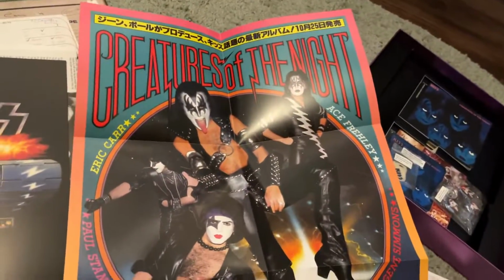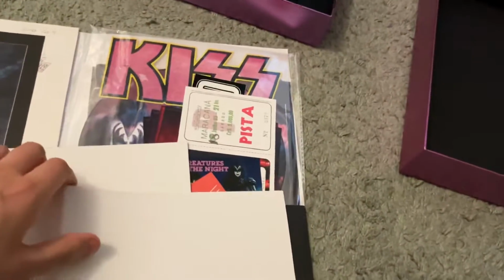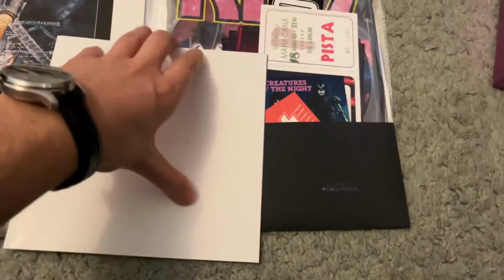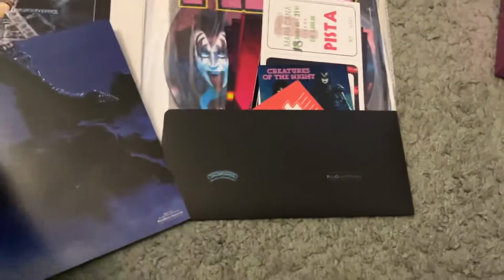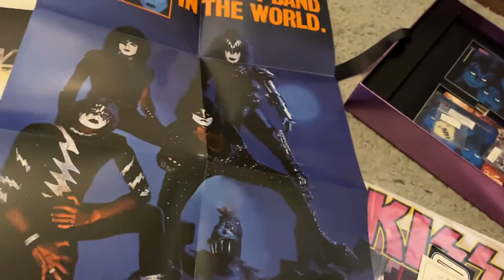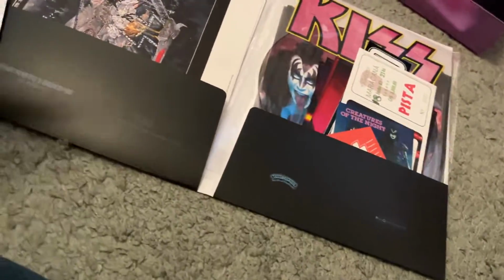Wow, all right. Kiss Creatures of the Night. Pretty cool. Very cool stuff. So that's poster number 1. Then we have this one. Oh, this is an image I've seen before. And I'm sure if you're a big-time Kiss fan, you've seen this as well. Yeah, this is an iconic photo. This is the loudest band in the world poster. Very cool. So that's a nice one to include in addition to that Japanese one.